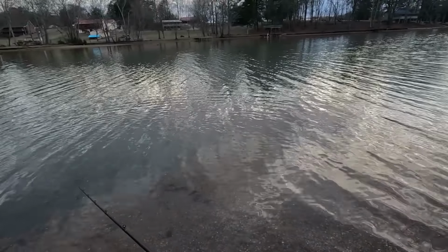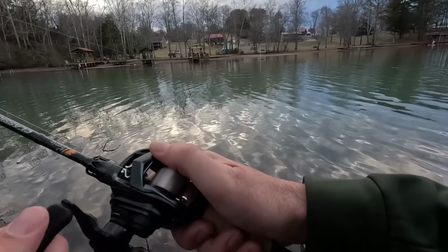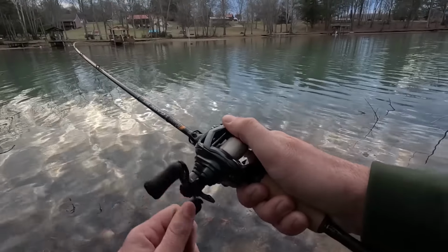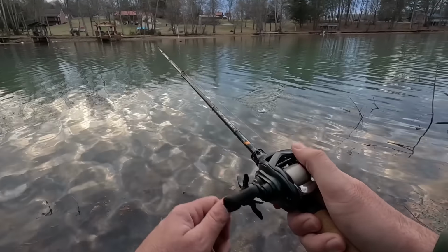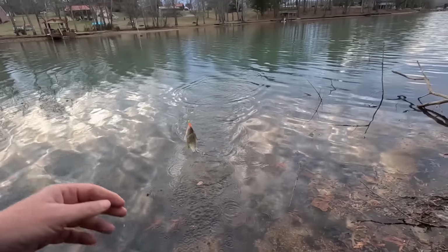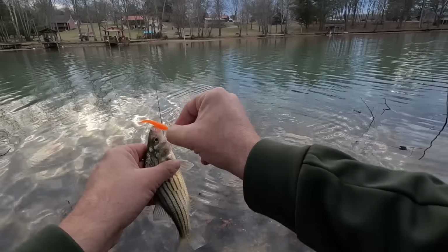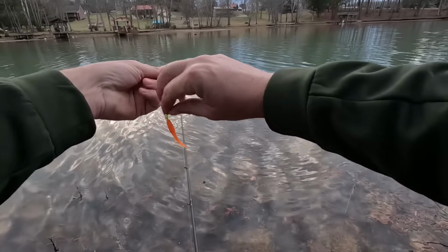I'm throwing it out there, maybe not as far as a real light rod, but that's pretty far. That's as far as you usually want to throw an ultralight fish on. Dude, they can't help but hit this thing. I got that little goldfish looking trailer too.